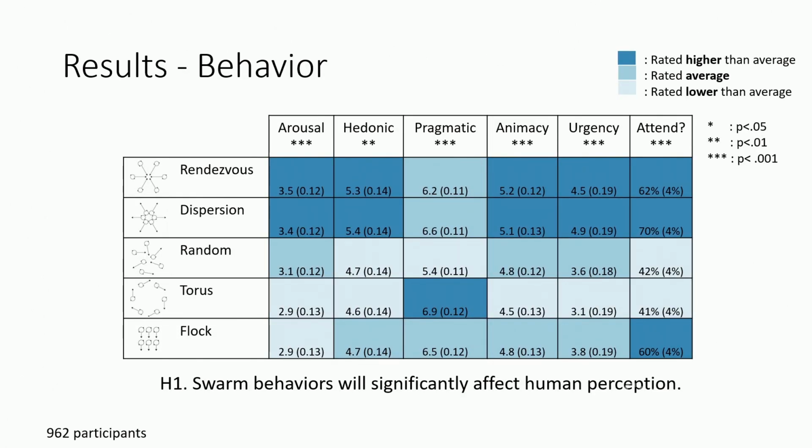So after running the study with 962 participants, we analyzed the results and highlight some of the statistically significant results here. In each box, the mean value and standard errors are shown. And the results show that, as I hypothesized, swarm behavior does significantly affect user perception in many categories, some of which are shown here.